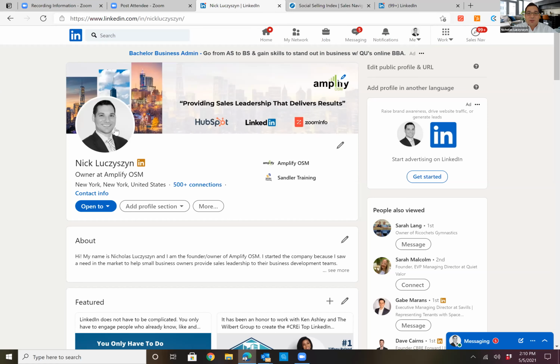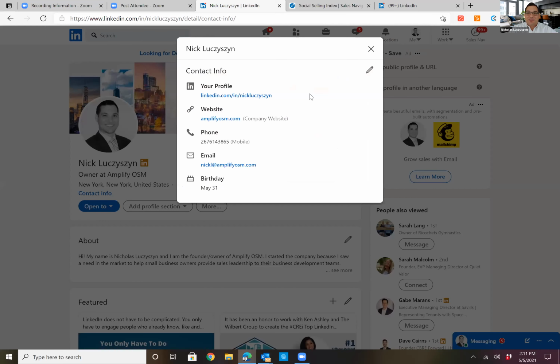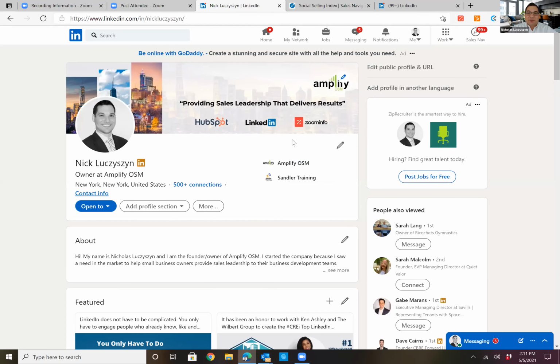The next most important thing is your headshot. You want to make sure you're in a suit and tie, make sure that you're looking good. You want to make sure that you have a title. You want to make sure that you have your location. Some people have contact information that has outdated website companies they used to look at. So we just want to make sure that the first impression we give is the right impression.